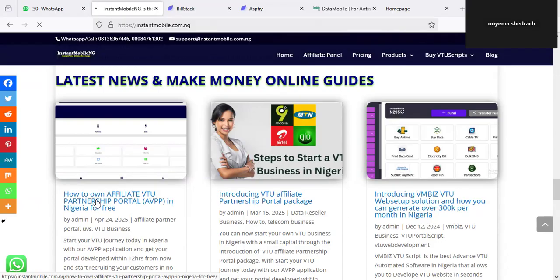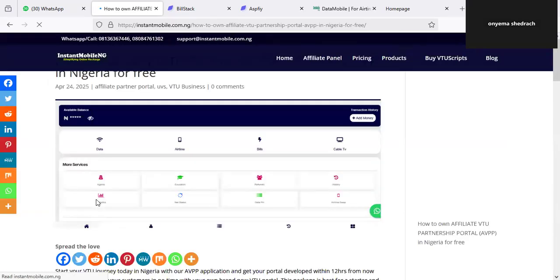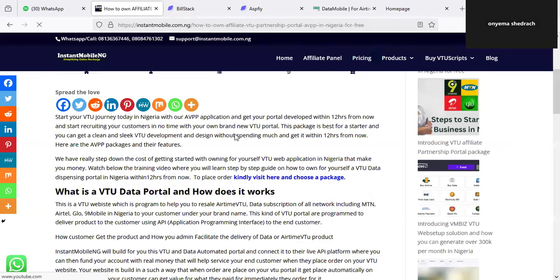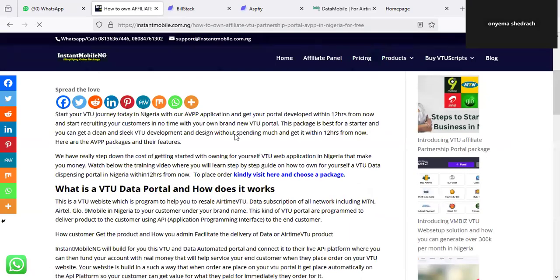Now, one of the things you should know is that for you to run a successful VTU website in Nigeria, there are some key elements and key things that you have to put in place. Apart from having a VTU website, there are some essential things you need to make sure are on your website. I'm going to show you in a jiffy, but let me just read an excerpt for you so that you can understand why we're making this video.